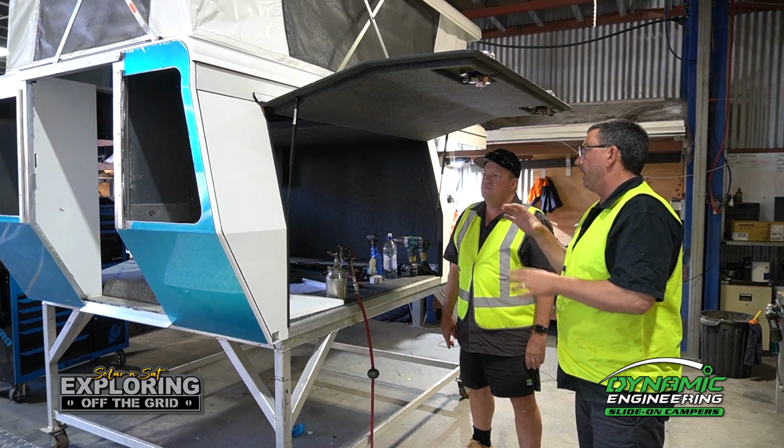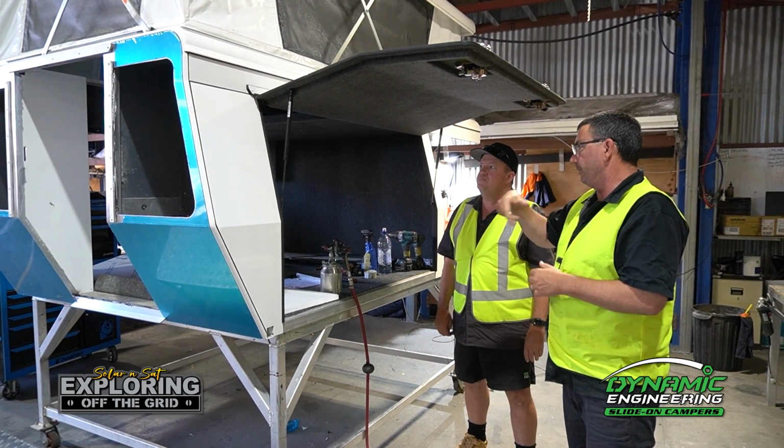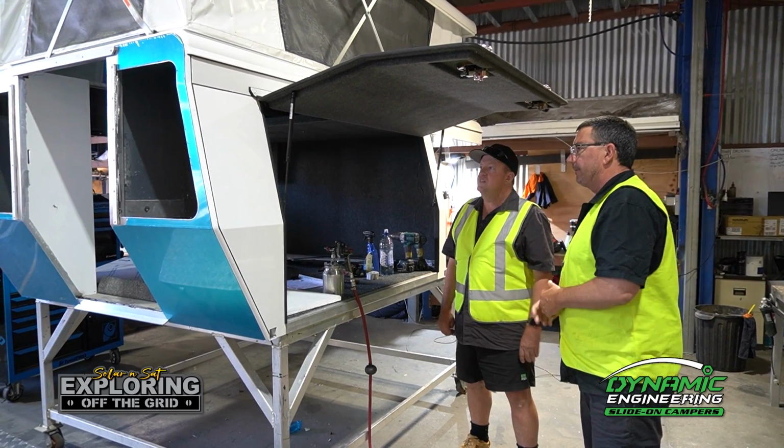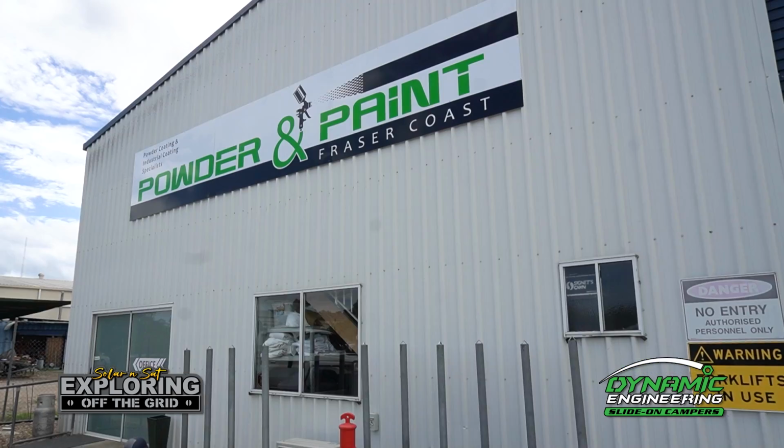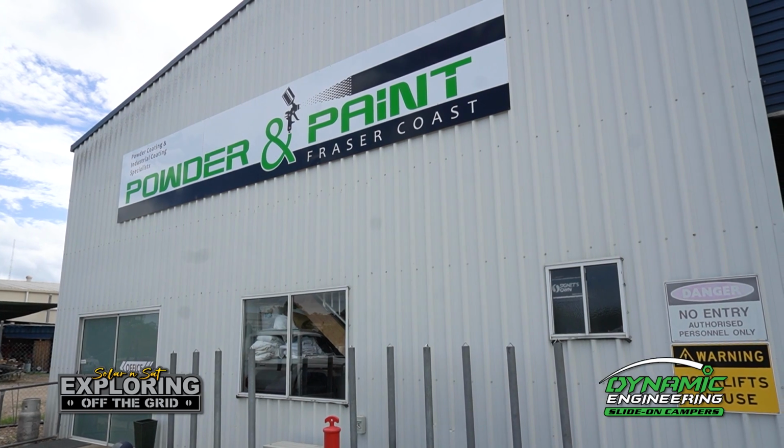After it's come back from powder, this is the first point of call. Yep. They get fitted up, and then out the door away they go. So touching on powder coating, you've now got your own powder coating facility? Yeah. So that's off-site, obviously? Off-site down the road. Yep.